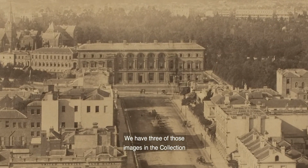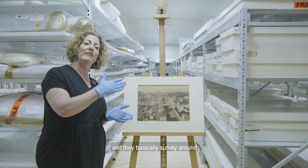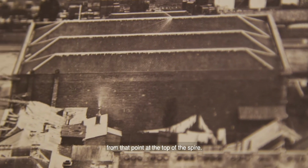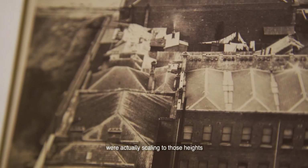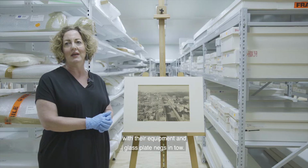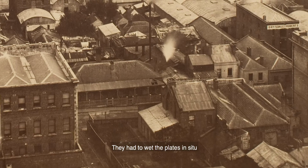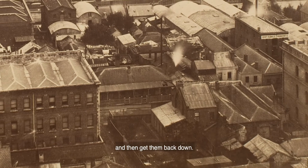We have 3 of those images in the collection, and they basically survey around from that point at the top of the spire. Both brothers at this time were actually scaling to those heights with their equipment and glass plate negatives in tow. They had to wet the plates in situ and expose them in situ and then get them back down.